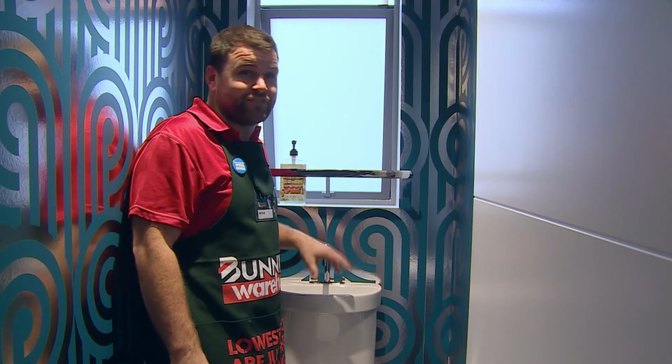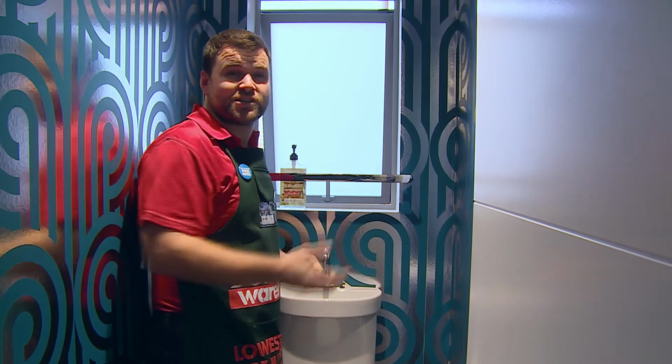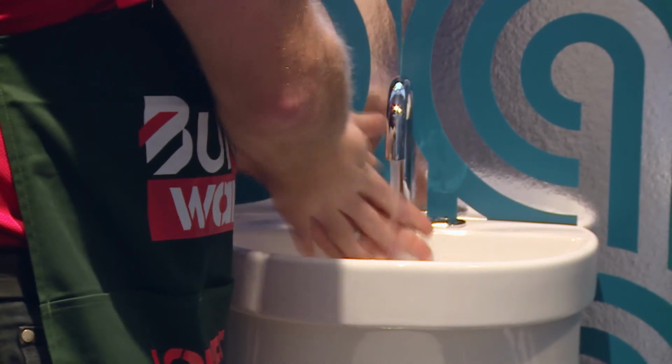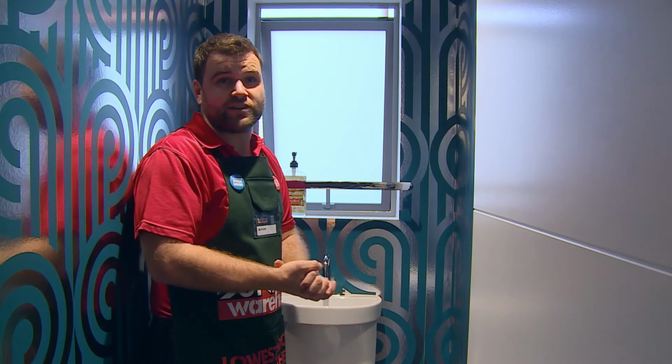This is a great innovative product here that tries to minimise the wastage when you're washing your hands by recycling that water. Simply, when you go to wash your hands, all of that water runoff will fill the cistern, and next time you go to flush, it will be some of that recycled water.